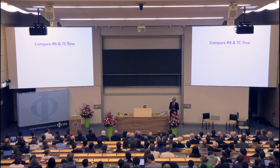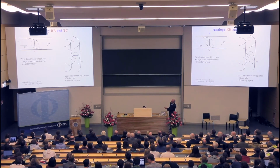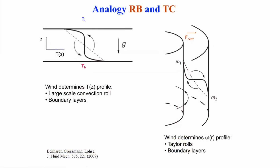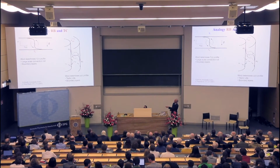In fact, it turns out that to drive Rayleigh-Bénard even harder is difficult, and therefore we switched to the twin brother of Rayleigh-Bénard, namely Taylor-Couette, in search for the ultimate regime in Taylor-Couette. When you compare Rayleigh-Bénard and Taylor-Couette flow, there are many similarities. In Rayleigh-Bénard, you transfer heat through this large-scale convection roll, and in Taylor-Couette, you transfer momentum through these so-called Taylor rolls.